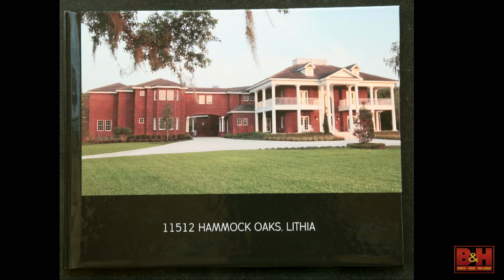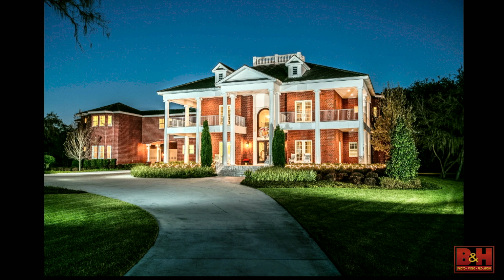this is a house in Lithia, which is south of Tampa, $1.5 million. It was listed by Sotheby's for 2 years, never sold. This was 9,000 square feet. I went there with 4 flash units. Gee, do you think you'd like to buy that house instead? Right? Okay, so this is at dusk.